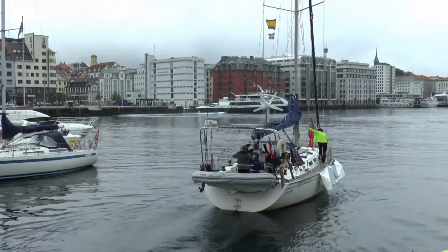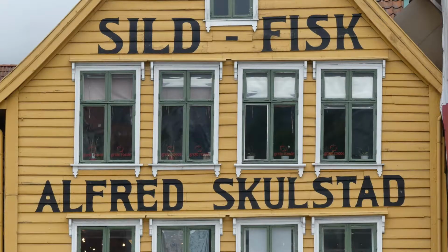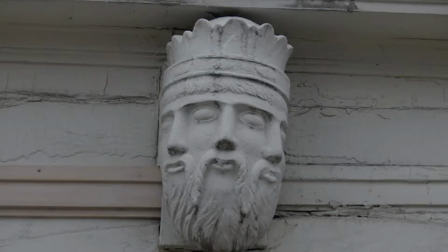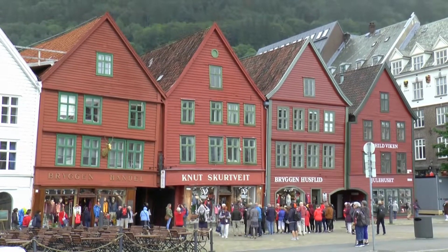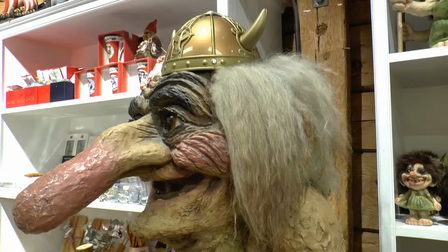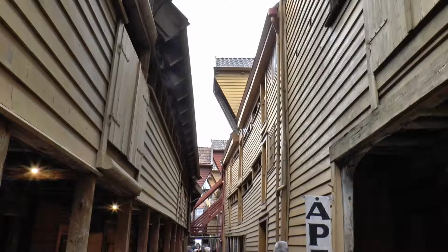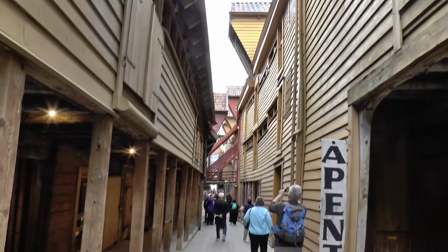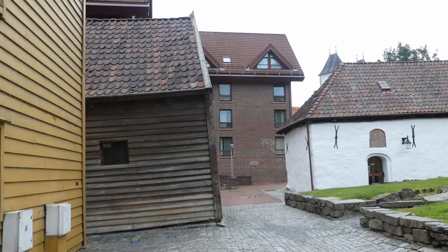Facing the water is Bruggen. The current buildings were erected on 12th century foundations following a fire in 1702 and are still in everyday use, mainly as souvenir shops. Narrow alleys run between the buildings to little courtyards, with more buildings leaning at crazy angles.